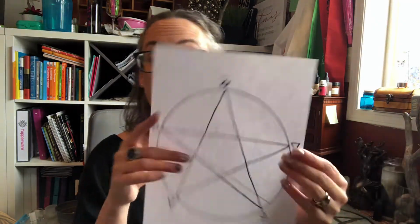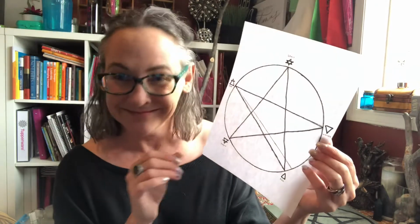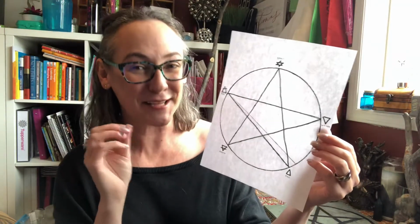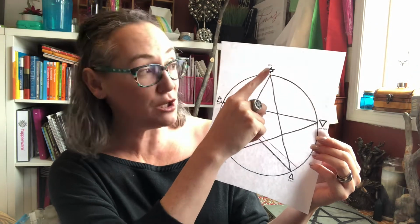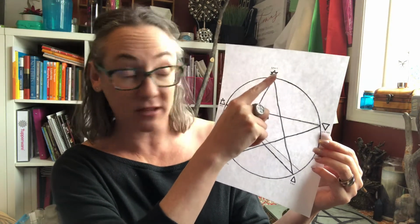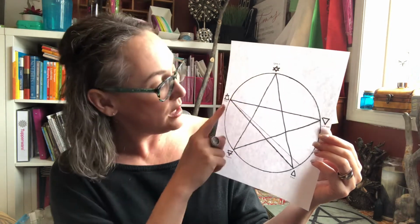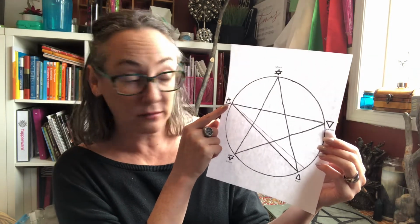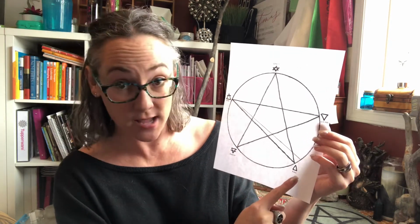And what are they used for? They are a symbol of balance and unification of the 5 elements. So when you look at a pentacle, at the top you've typically got spirit, which is almost like a little Star of David. And that is represented usually at the top. You've got the element of air, the element of water, earth, and fire.